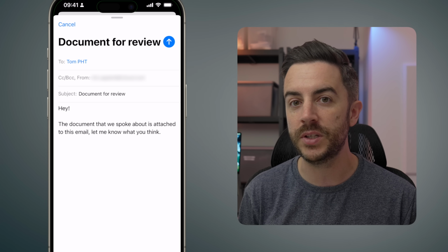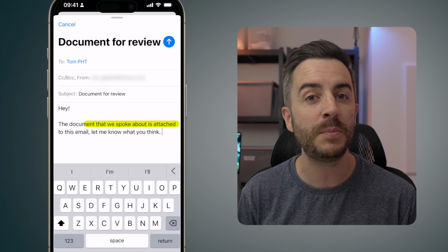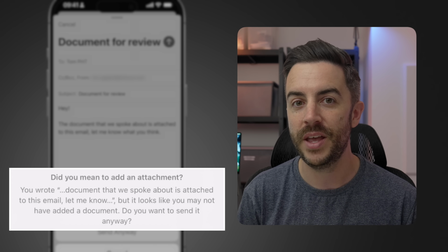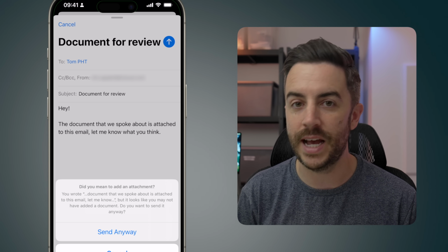Oh, and another example that's similar, although not exactly the same, is if you are writing an email, for example, and you mention in the email that you've attached a file and then hit the send button without attaching a file, your phone will prompt you to let you know that you're about to send an email without attaching a file. You can ignore the message and continue, or use the prompt to remind you to attach something.